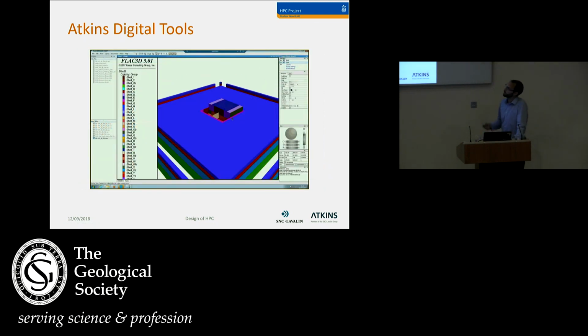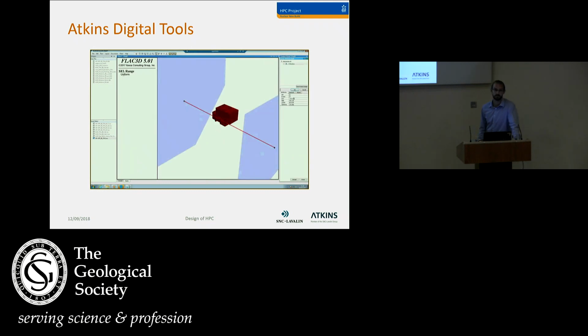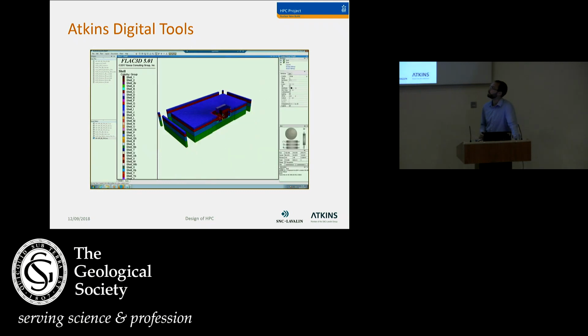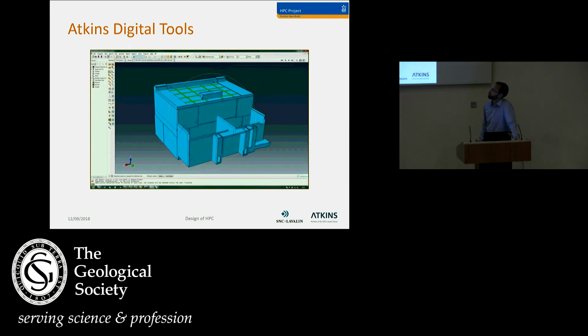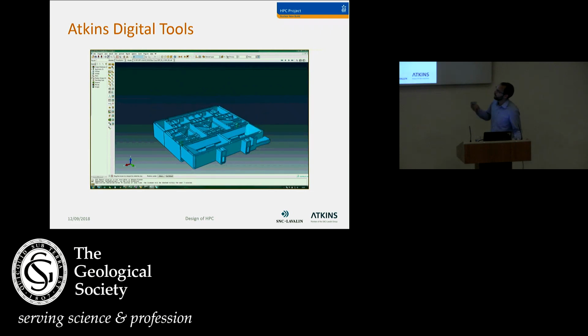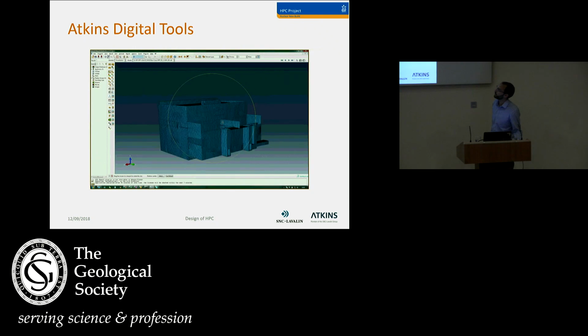This was our FLAC model, where we're doing this seismic soil structure interaction. We've got the ground, we've got a simplified structure, and we're running a number of time histories through. We've got a nonlinear backfill to see how the structure responds. And then that's transferred to Abaqus. You'll see this is the explicit model, a lot more detailed, which includes every single wall panel element in the design.